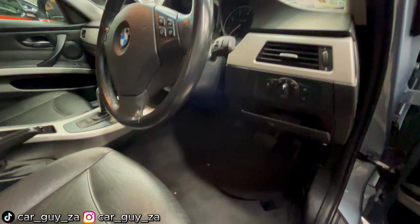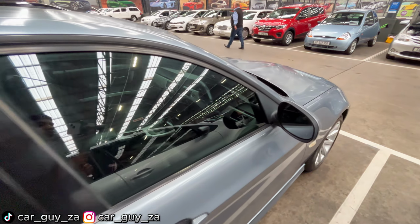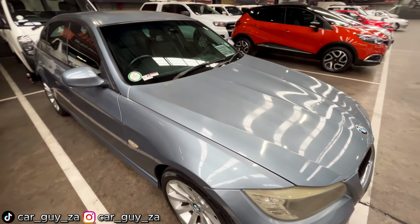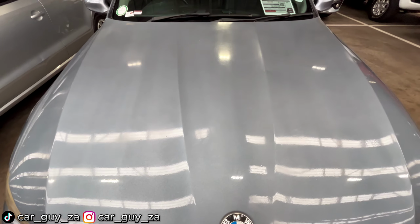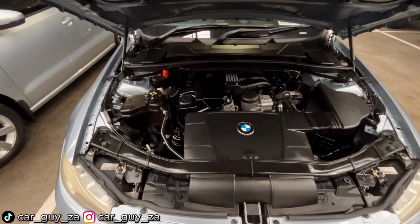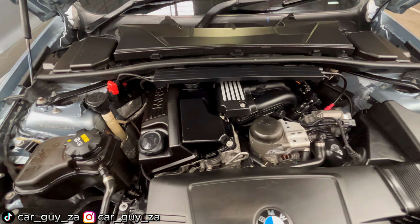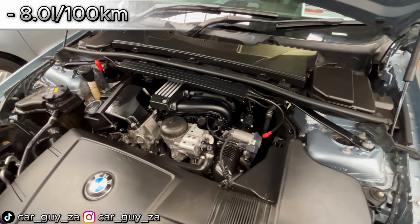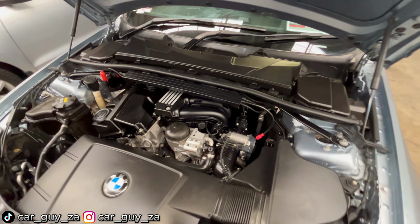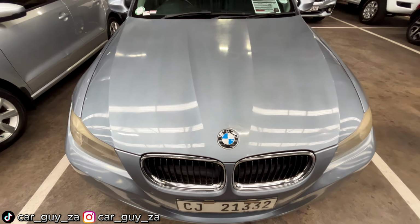No idea why. But like I said guys, this car is powered by a 2-liter motor that puts out 115 kilowatts with a 0 to 100 time of 9.8 seconds. And at least according to the Dekra report, this car has no mechanical issues, so no water leaks, no engine oil leaks. It doesn't have a full service history, with a fuel consumption of 8 liters per 100 kilometers. So yeah, this is pretty much the first car for today.